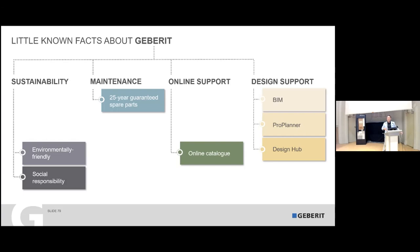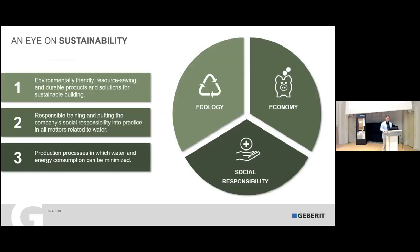And I think nowadays even your clients are so knowledgeable. A lot of them are very environmentally friendly. So I think this is very important. A lot of people do not know about Geberit. They just think of a good brand, and remember you have very reliable concealed systems. But actually, we are beyond that. Sustainability, maintenance, online support, and design support is what we are able to offer from Geberit. Environmental friendliness and social responsibility is what we've been doing every year.